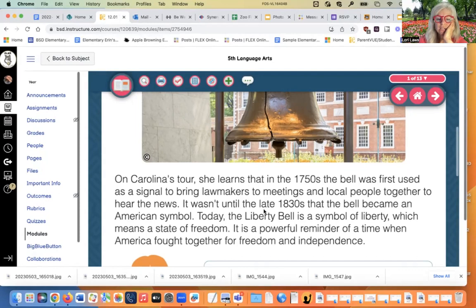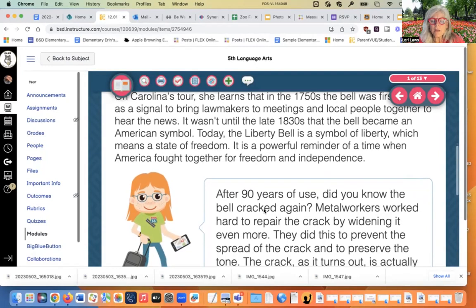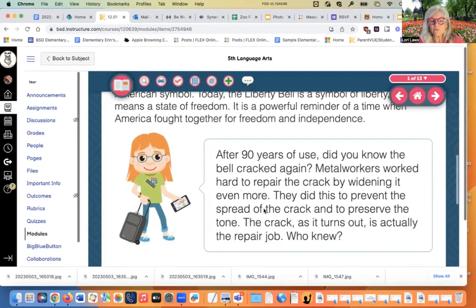On Carolina's tour, she learns that in the 1750s, the bell was used to signal to bring lawmakers to meetings and local people together to hear the news. It wasn't until the 1830s that it became a big American symbol. Today, it's a symbol of liberty, which means a state of freedom. It's a powerful reminder of a time when America fought together for freedom and independence for some.